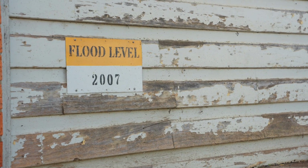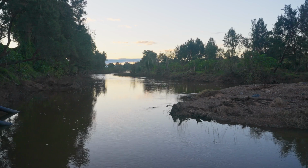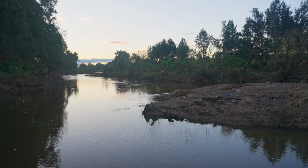In 2007, we had the second biggest flood in living memory. We'd almost gone a full generation without a flood. Nearly 30 years, we were grossly underprepared.